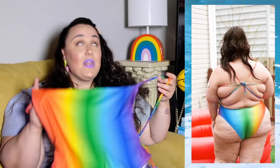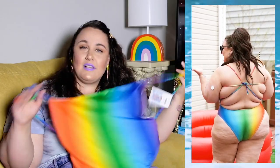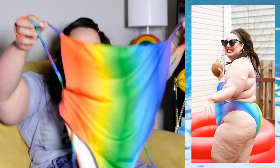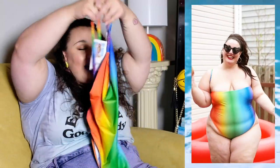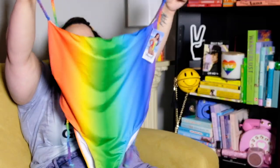So Yandy, if you don't know, is a budget-friendly lingerie retailer, and they also have swim. I had never gotten anything swim from them, so I was like, let me try it. I should have known that their swim was basically lingerie because I felt very exposed in this. So yeah, I don't love it. I got it because it was rainbow. You will see it in a closet sale soon. I hate it. The end.